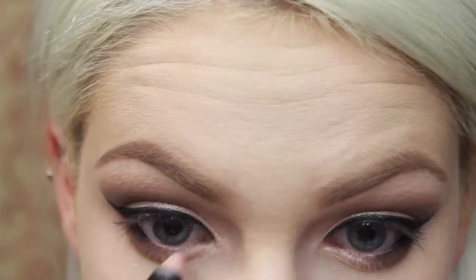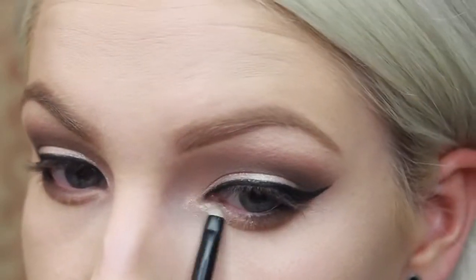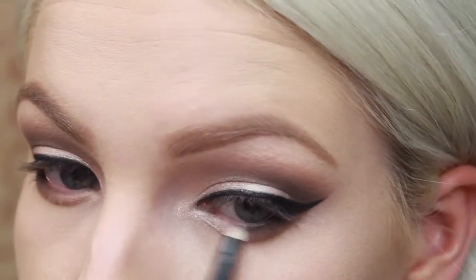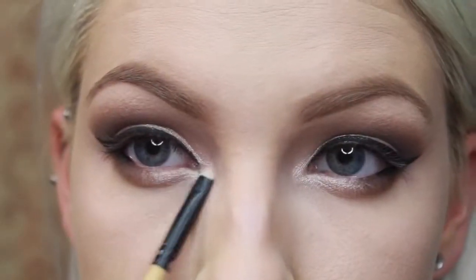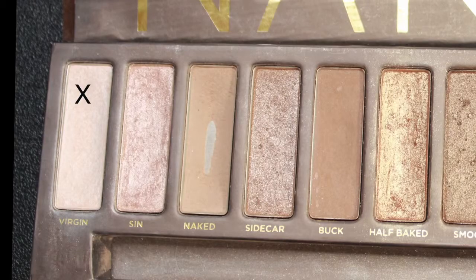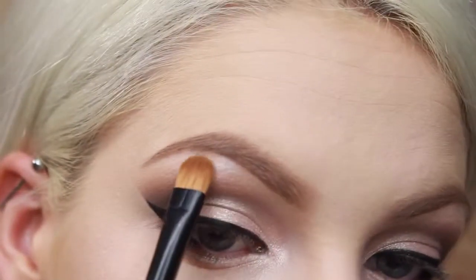the inner third of the lower lash line. Again, this is going to be a base for the same shadow that we placed on our lid, that really shimmery, slightly pink shade. Then I'm taking Virgin from the original Naked palette and applying this to my brow bone.